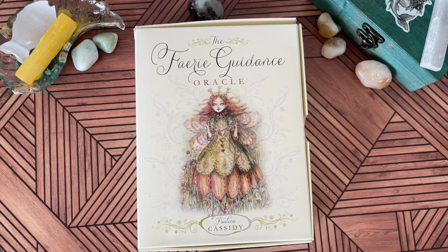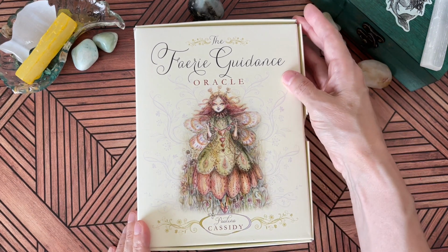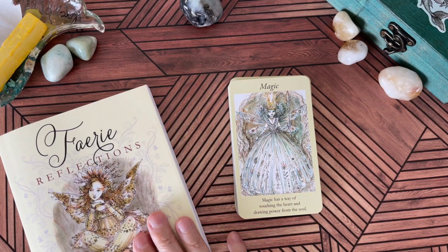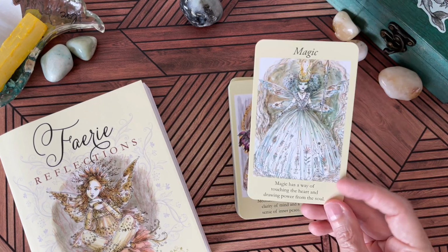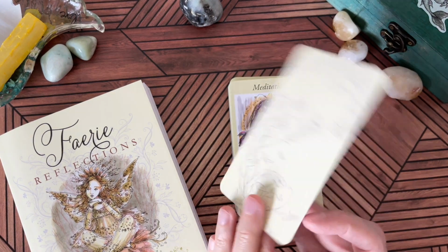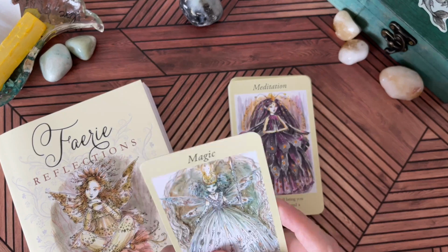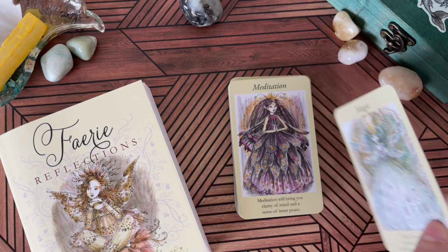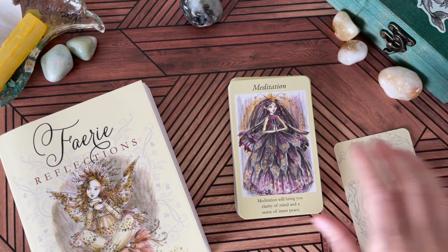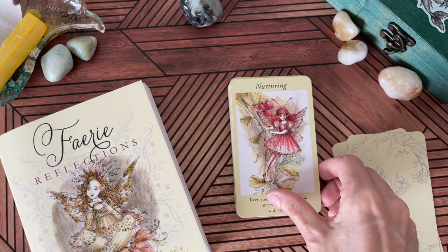While we are talking about Paulina Fae's decks, I do have her Fairy Guidance Oracle that comes in this rather large box that's coming apart at the corner. Now, this deck is a sweet little deck that comes with a fantastic guidebook, really fantastic guidebook, sweet little message, and you can see how it's got her aesthetic. It's just got her stamp all over the card. Now, this was not put out by US Games. This one was actually put out by Llewellyn. So it's got that old papery Llewellyn cardstock, but do you see how well these would go with any one of her decks, including the new one?